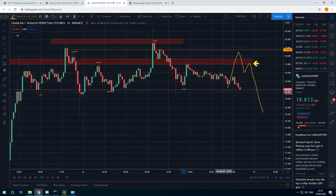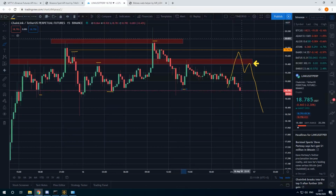What I'm waiting for now, I was hoping to get it here. I'm waiting for a hold, or maybe a move down below here. That's even better. Then I want to break this level, because we already tested it, so I don't want a double top. I want to break it, reject here or even here. Here I have the resting orders already. For a re-add, my stop loss is actually just above.